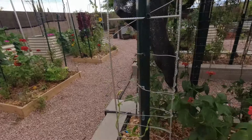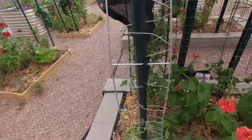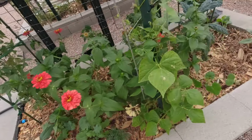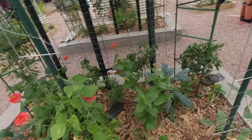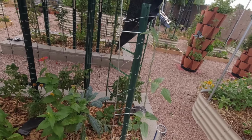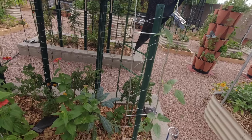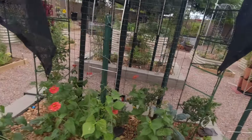Originally, silly me, I thought I'd be able to shade this garden with plants. First of all, these beans didn't grow fast enough because I didn't come up with that idea soon enough before the heat was coming. Also, second of all, just like every year, you forget what it's like to be in the punishing triple-digit temperatures every day for a few months. No, absolutely not. This is not good enough. You need a shade cloth.